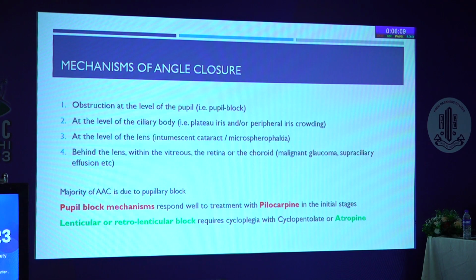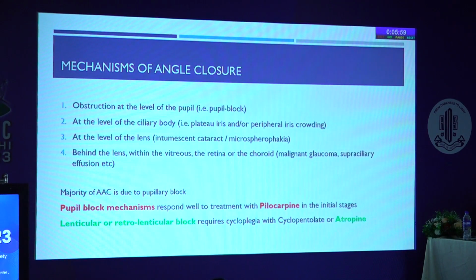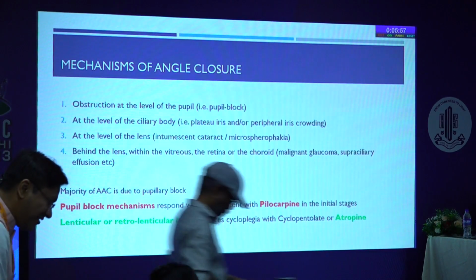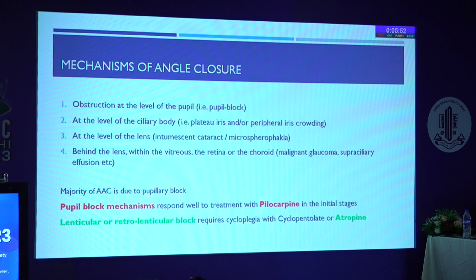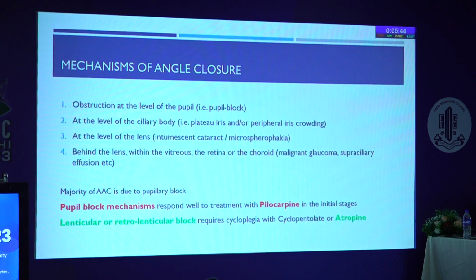So like I said, it's very important to quickly determine what is causing this angle closure in this particular patient sitting in front of you. And why that is important is because pupil block mechanisms respond well to treatment with pilocarpine, but the same pilocarpine can spell trouble when you use it in lenticular and retrolenticular causes. So for the posterior mechanisms, you have to use a cycloplegic agent like atropine or cyclopentolate.